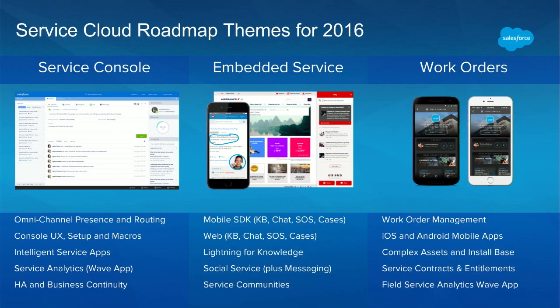And the second piece of it is embedded service. What this means for us is that we know a lot of our customers, you guys, have your own websites and your mobile applications. And what we want to do is help you guys embed customer service into those websites and applications. So this includes a mobile SDK, being able to embed knowledge and chat and SOS and cases into those mobile apps, and doing the same on your own websites.